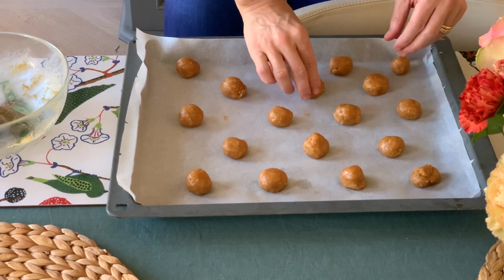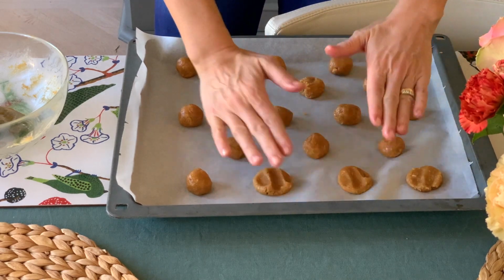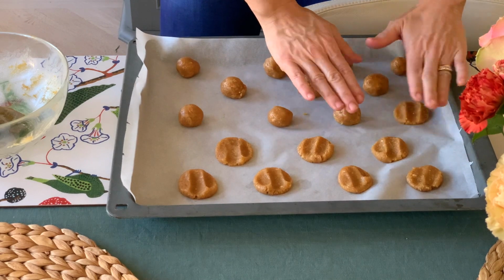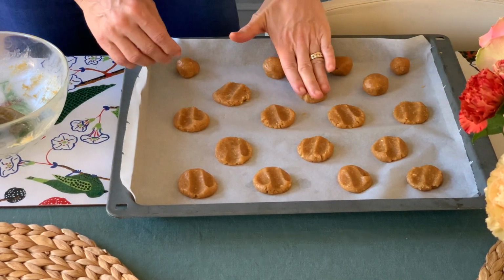While I'm finishing my little balls, I want to talk to you about the walk that we will do after the recipe. Don't miss it, because today we are going to the Fotografiska Museum in Stockholm.